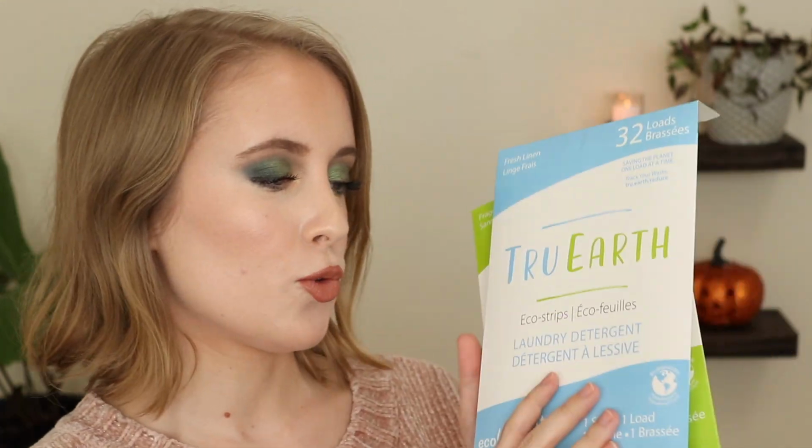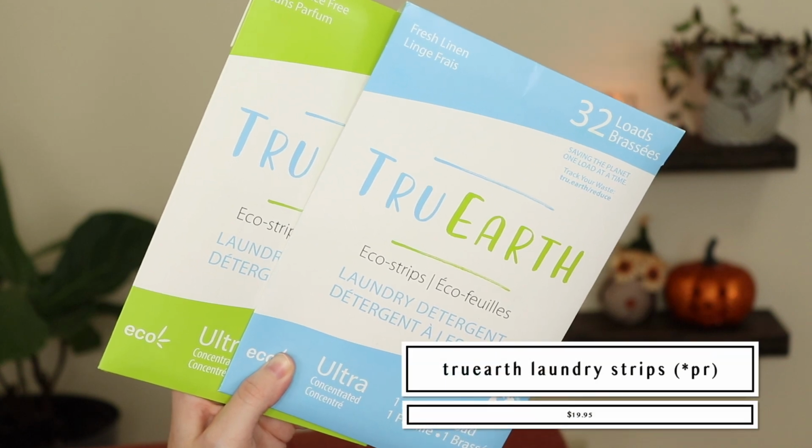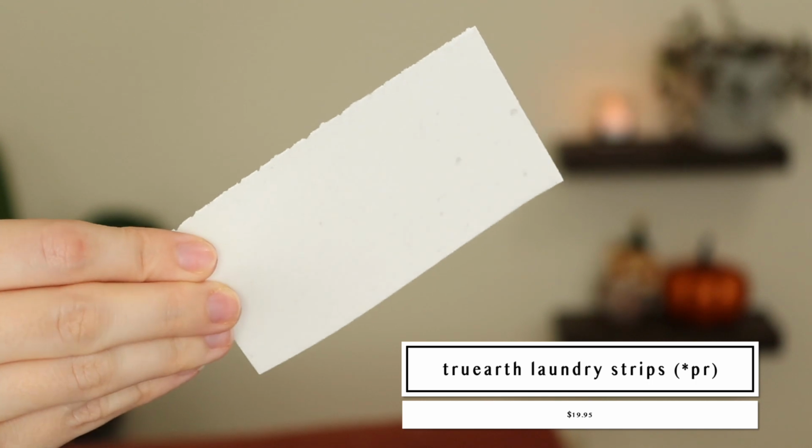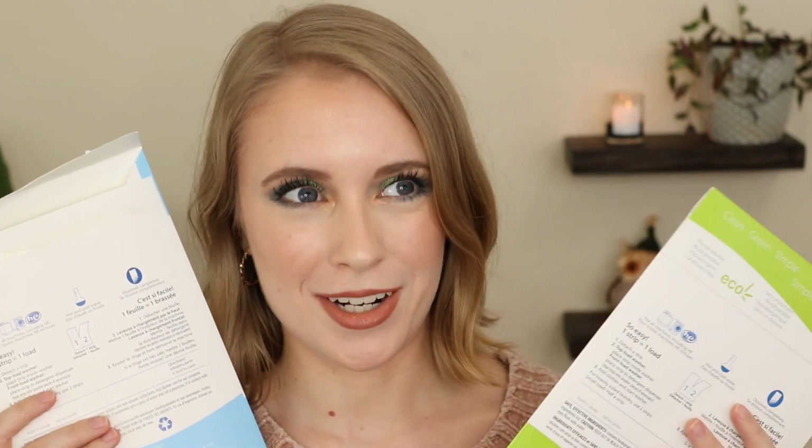My last favorite is more of a lifestyle favorite, but it is a laundry product. These are the TruEarth Eco Strips laundry detergent. So they are kind of a plastic-free laundry detergent. I did receive these in PR, and I have to say, this is probably one of my favorite PR products that I've ever gotten. Is that weird?